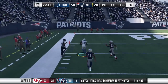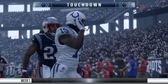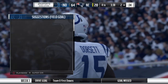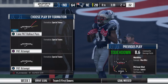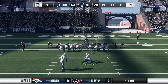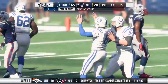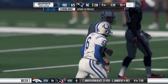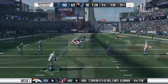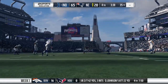Past the 20. Left side, it's Dorsett. And he'll get into the end zone. Touchdown, Indianapolis. Philip Dorsett, 43 yards. And the Colts have got it on cruise control. And, my friend, I think it's safe to say that this game is pretty much deceased at this point. It's taken a knee, so to speak. It is definitely the victory formation. Take the snap, take the knee, call it a night, call it a game, call it whatever.